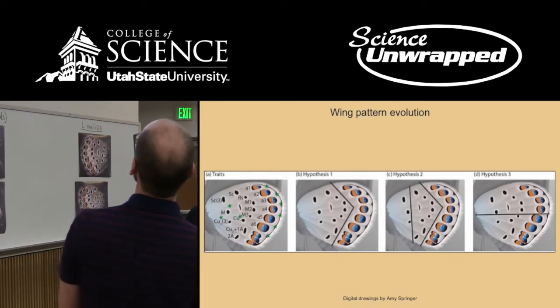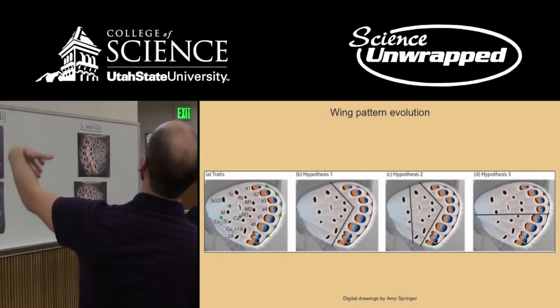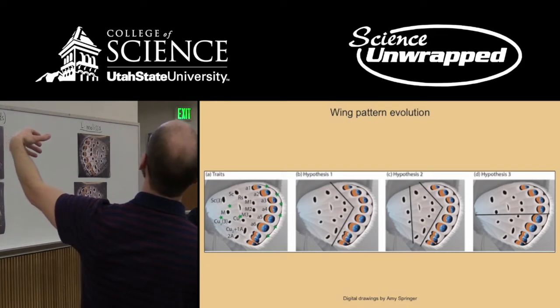And we've tested different hypotheses, like, all these black spots have the same developmental pathway, and they all have to evolve together, and these colorful spots can evolve separately. Or maybe there are more divisions, like you see here in this hypothesis too. Or maybe it's a front versus back wing thing.